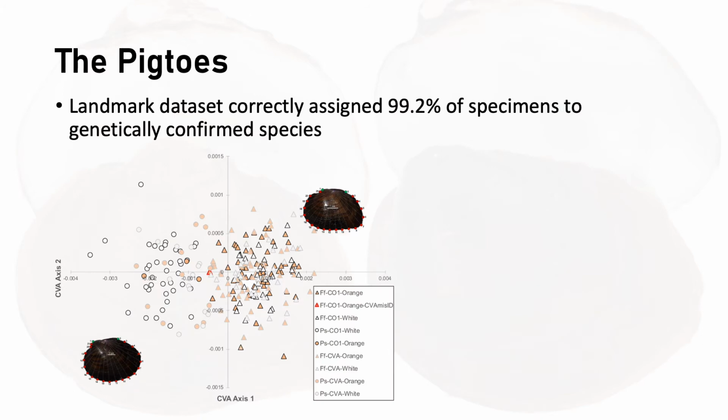Geometric morphometrics correctly assigned 99.2% of specimens to their genetically confirmed species identities. As you can see in the CVA, Fusconaia flava are on the right in the triangles, and Pleurobema sintoxia are on the left in the circles. They also have corresponding foot color, either orange or white.